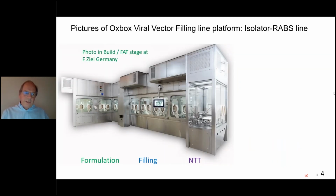To visualize the line, we have the formulation in two sections. As I mentioned, we have the pooling and concentration isolators. Then we have the rapid decon, and then we have a filling section. The filling of the vials in this particular case uses a Flexicon FPC60 filling machine.